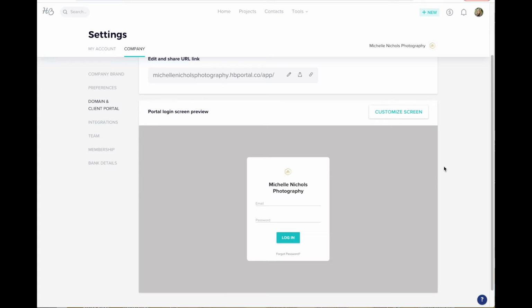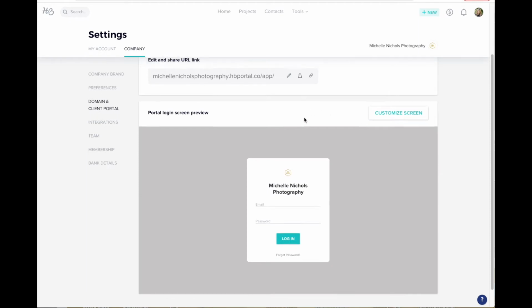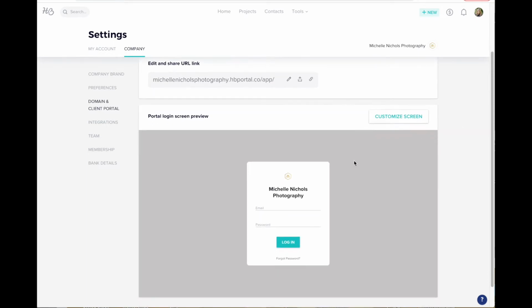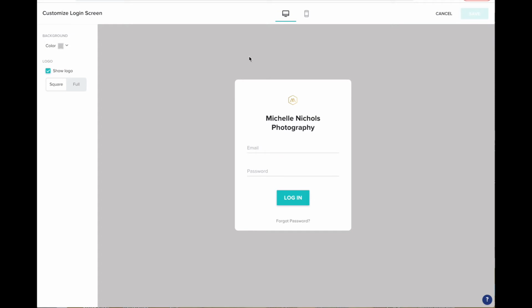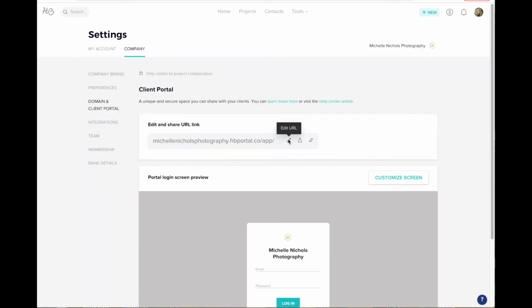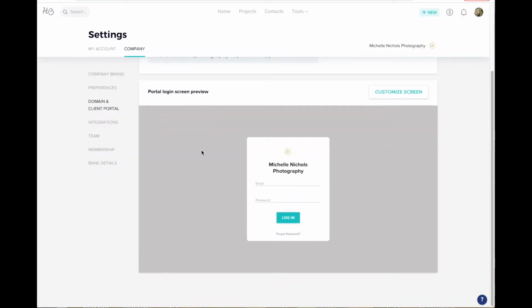So in order to do that, Honeybook gives you a link here at the top. You can edit the link if you want to customize one, but I would just copy the link and send it to them in an email and just say, here's your customized client portal that you can log in to. Again, you can customize the screen here. You can change the color, and then you can see what it would look like, mobile version and desktop version. So that's really cool. Definitely take a minute to edit that.